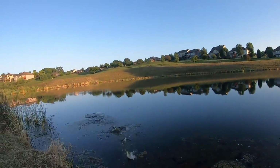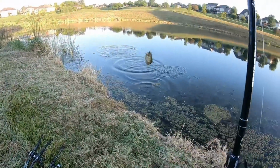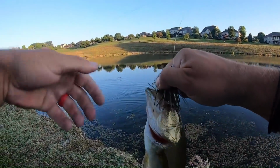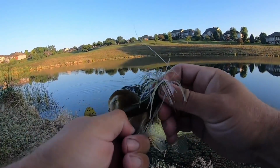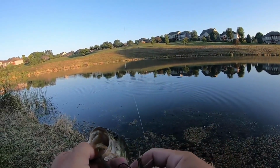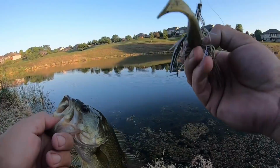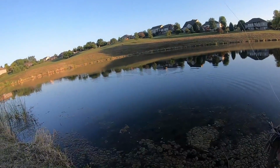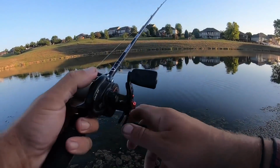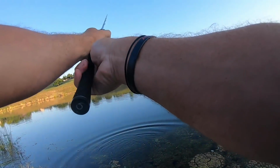There we go. Ripped his little face off. No dice on the old frog, but picked up the old 6-cent swim jig with the new and now released 6-cent swim bait trailer. I use it as a swim jig trailer. Picked up this Gigantor. Not what we're looking for, but hey, that was like my second cast of swim jig. Maybe there's something to it.